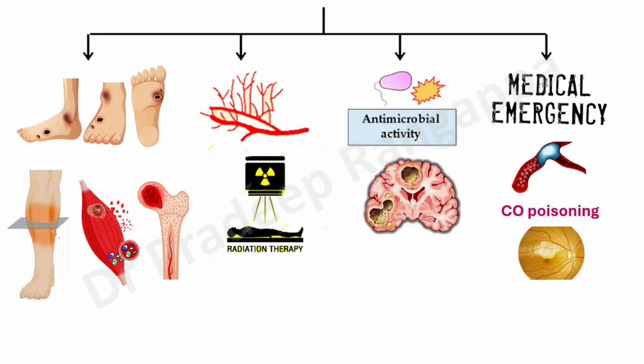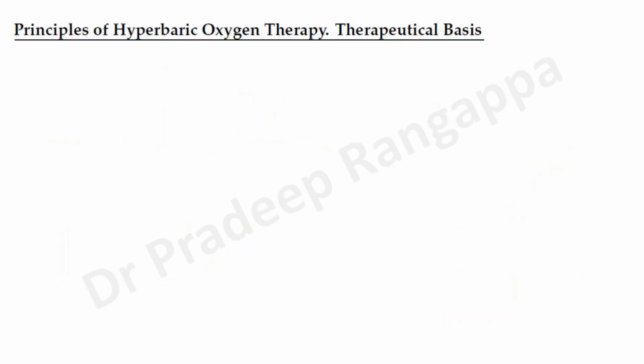Medical emergencies, as I said, are air embolism, carbon monoxide poisoning and central retinal artery occlusion, and the whole science of HBOT has evolved with decompression sickness in deep sea divers. So this is in broad terms the approved indications for HBOT.